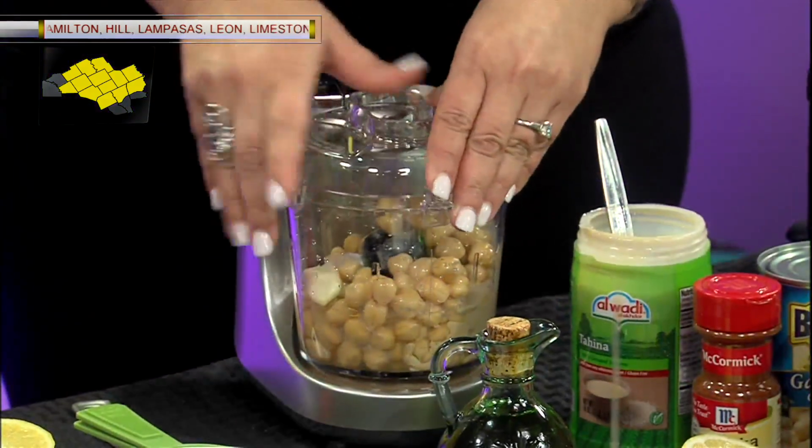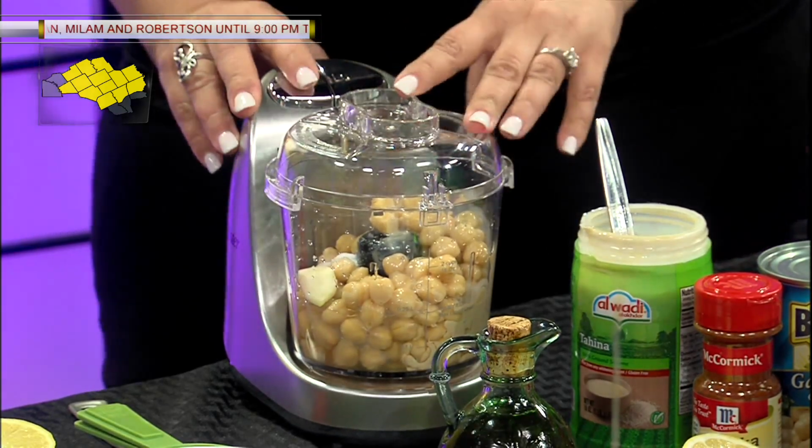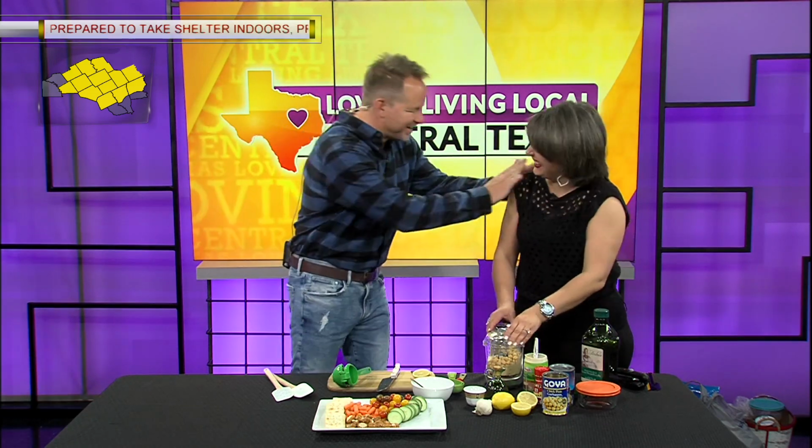And towards the end, it's going to get a little loud. I tell you what, go ahead and blend that. As we come back, we'll taste this and make sure it's up to your standards. And we'll have some advice on how to change some things in the kitchen and get on a healthy kick this 2020. All that's ahead right here. Stick around.